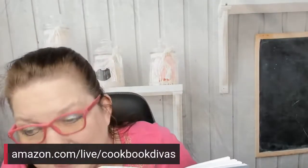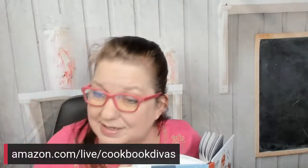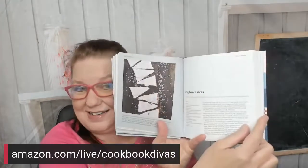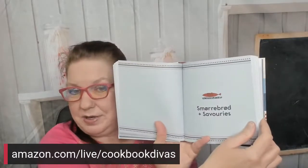That's certainly a style. If that tastes good, often depends on how much liquid is in the dough, specifically butter content. I can tell that TCM is a baker. Raspberry slices, cute. Okay, hot chocolate and sweet buns, lingonberry and marzipan cakes. Florentines. All right, now we're in the smorgasbord, or I would say smorgasbord, and savories.